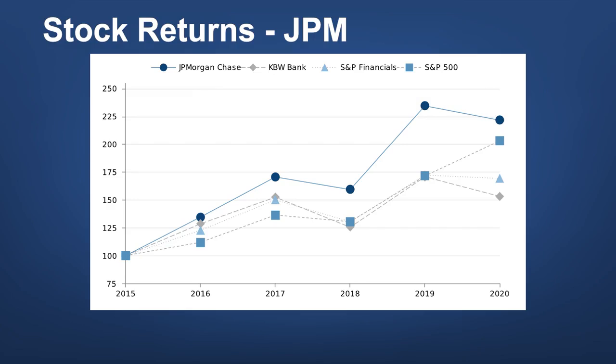JP Morgan has outperformed the KBW Bank Index, which includes other US publicly traded banks. JP Morgan has outperformed broader indices of financial and non-financial firms as well. Are we done? Well, not quite. There are 2 issues. First, not all banks are publicly traded. And second, focusing on stock returns doesn't tell us much about why banks are performing well or performing poorly. To make progress on these 2 issues, we will examine the accounting performance in addition to these stock returns.